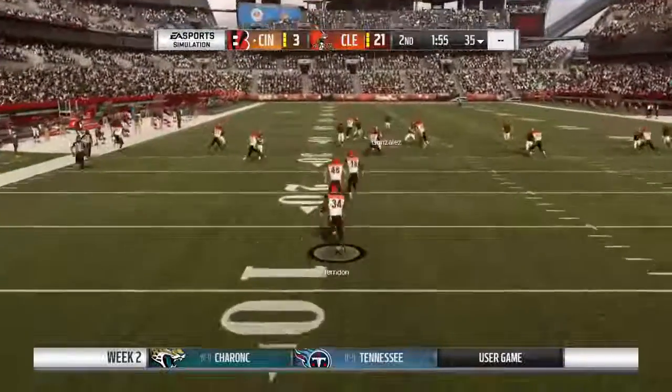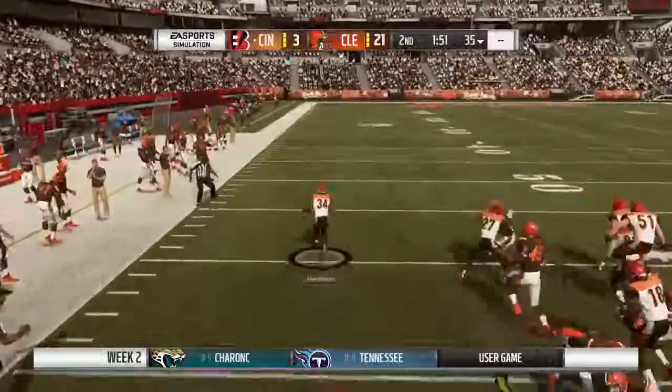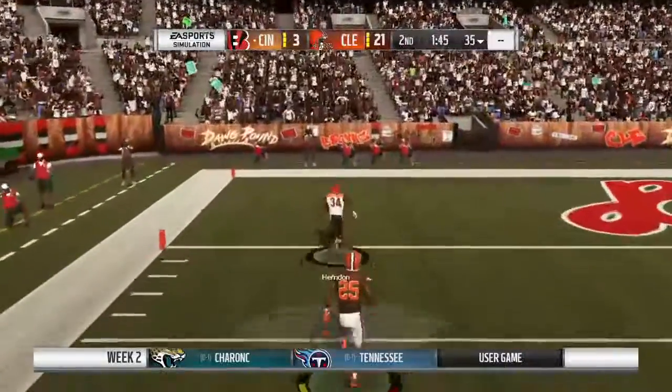This is fielded at the goal line. And he works free. He's got a convoy, and he might be gone.